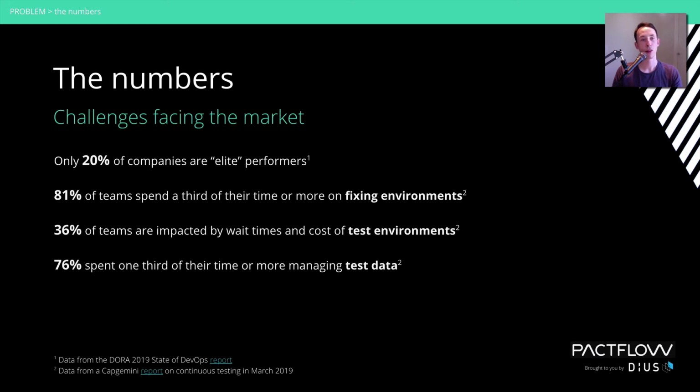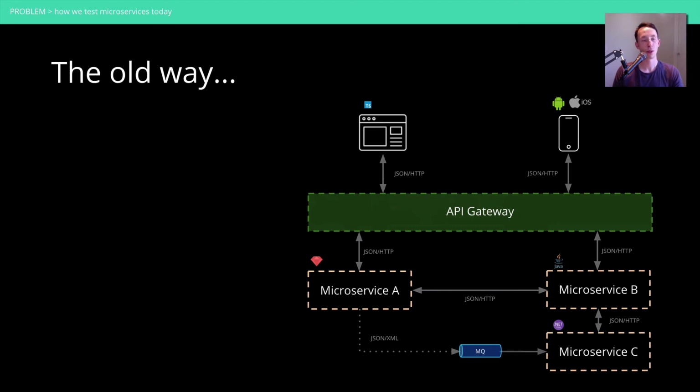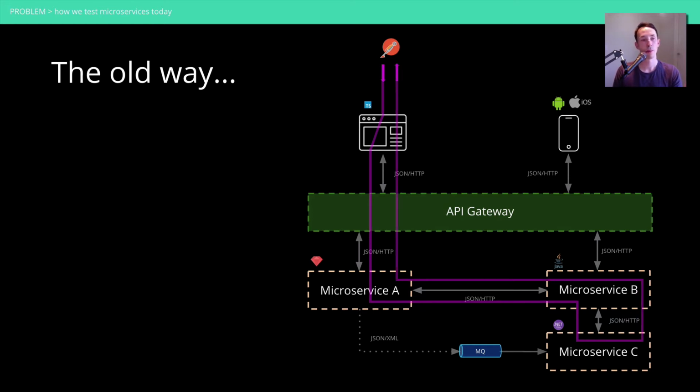So let's briefly talk about how we test and release microservices now. Given this fictional architecture here, we would normally use what's called end-to-end integration testing, where we drive requests through the system from the outside, and real requests have to pass all the way through the system. So it needs to go through the website, down through API gateways, and back out. And you might use tools like Postman for APIs or whatever user interface testing tool you use. And this is great. It gives you confidence. But the downside is they're slow.